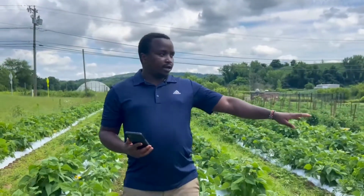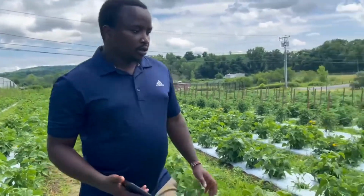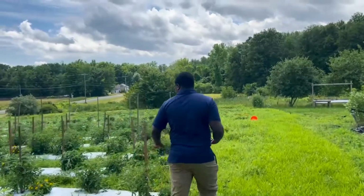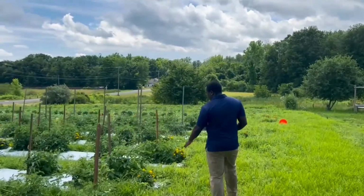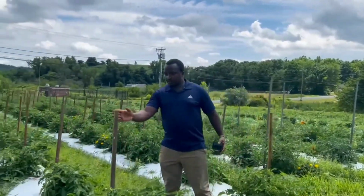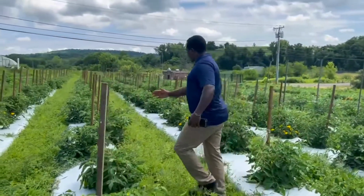So on the other side we have tomatoes. So she has tomatoes over here, guys. Nice. She already put the trees on them, and the tomatoes are doing good.